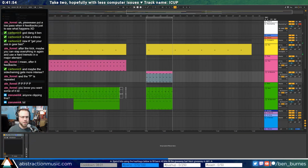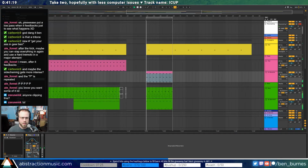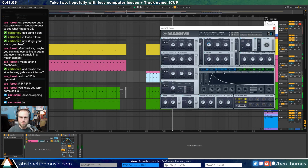Okay, let's do another kind of battery of effect reverbs here. Okay, so what I can do is go like this. So we're affecting the decay of one envelope with another envelope.